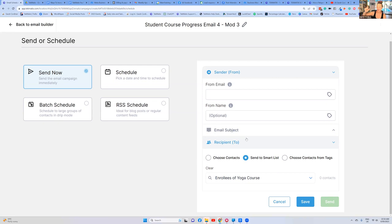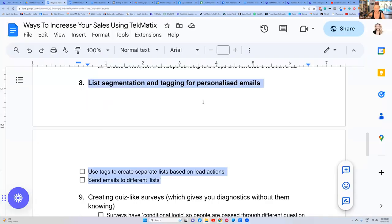That smart list is smart because it automatically updates, automatically adding new people to that list all the time based on the tags that you've given them. This is where you simply go to send your email and choose that group of people that have that particular tag. Done. You now are using the eighth way of instantly increasing your sales, by personalized list segmentation and personalized emails based on things people have done, touched, looked at.